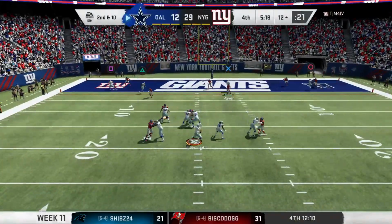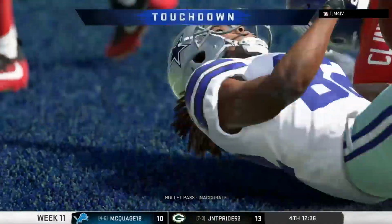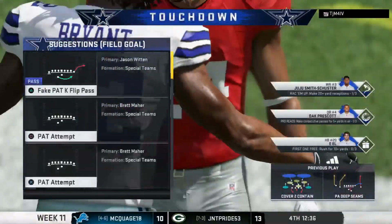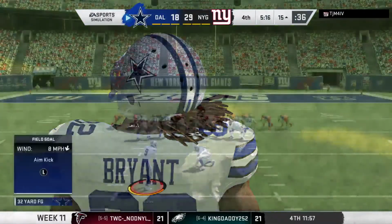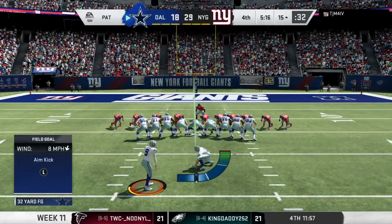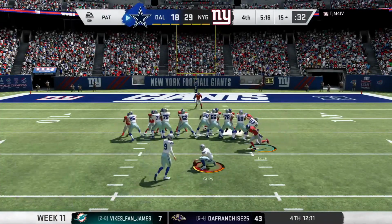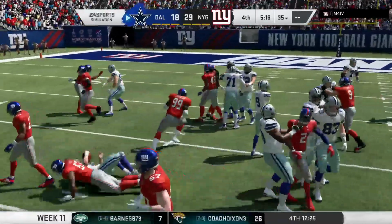On 2nd down, Prescott again. And Bryant has got it. Touchdown, Cowboys. Martavis Bryant, his 4th touchdown on the year. And the Cowboys get a bit closer. Oh, this is blocked. That's a live ball scooped up by the offense.